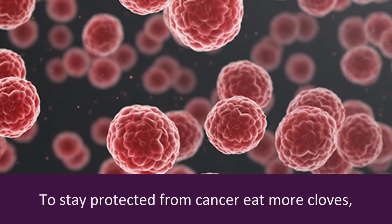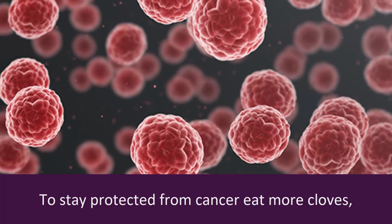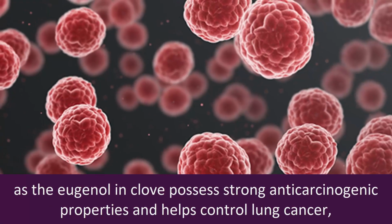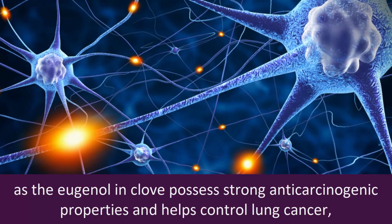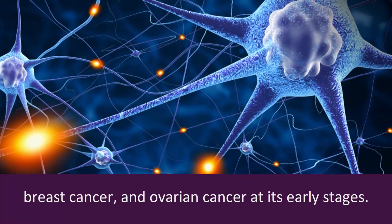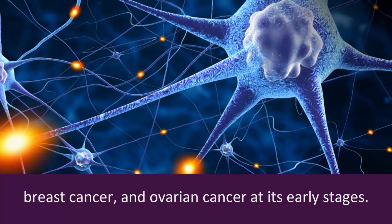Prevents cancer. To stay protected from cancer, eat more cloves, as the eugenol in clove possesses strong anticarcinogenic properties and helps control lung cancer, breast cancer, and ovarian cancer at its early stages.